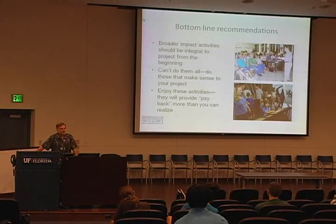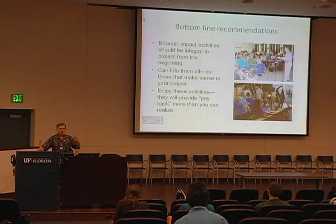You can't do everything in each of those categories, all 5 things that I just talked to you about. You can't do them all. Pick out several of them that really make sense to your project, that you're really passionate about, and pursue those. NSF will like that better than you wanting to do a little bit of everything and it not being meaningful. And then enjoy these activities. In my opinion, they'll pay back much more than you can realize.